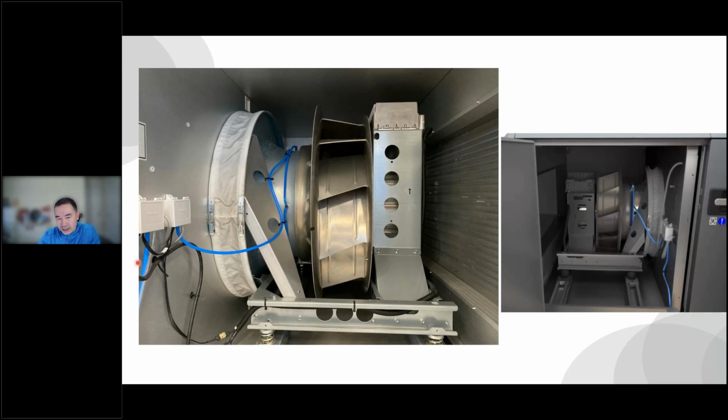Well, it's good to know. I basically added that portion at the last minute. I didn't realize there's a potential requirement for the free cooling and the economizer mode. I forgot to mention it. Let me share my screen again.